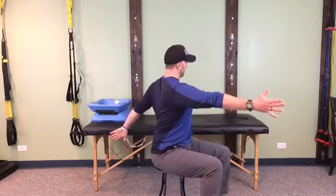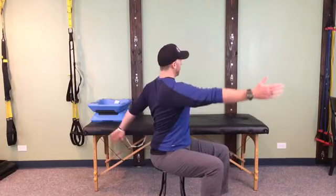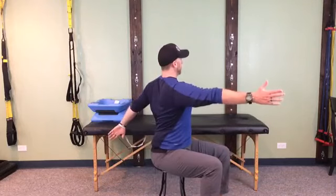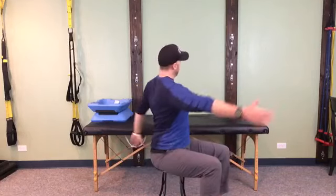All right, so abs are up, abs are in, chest is tall, sitting up tall, and we're going to do 20, and go. 1, 2, move from your ribs, use your abs to move your body. 3, 4, so you can see I'm initiating from my core. 5, 6, 7, 8. If you feel like your head needs to track with your trunk, you can. That's 10, or you can just keep looking straight ahead. 11, 12, hold that for a sec, feel the stretch. 13, 14, 15, 16, 17, come on, ribs. 18, move from your ribs. 19, and 20. Good job.